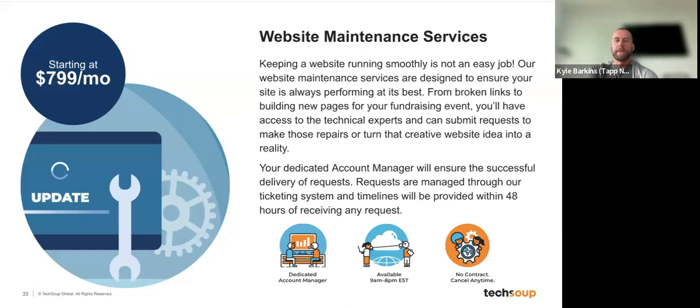As I mentioned, for the website maintenance services that you'll see, I think it says starting at $7.99 a month. Our prices have changed a little bit. We've lowered some prices and raised some prices, so this might be a little outdated, but this is what I'd started to cover, and I'll show you where to find these on TechSoup's site. We do like to have a conversation with you beforehand to make sure we fit the right package to you and guide you down the right path, but you can actually just go right to TechSoup's site and purchase these as well.